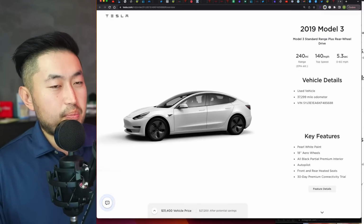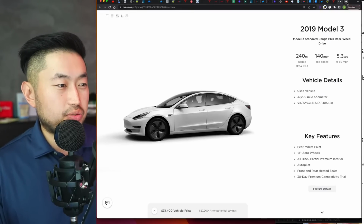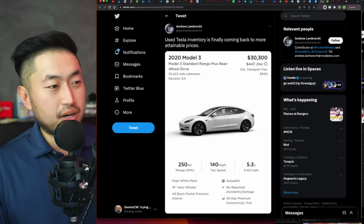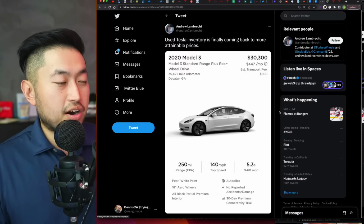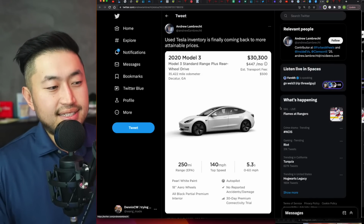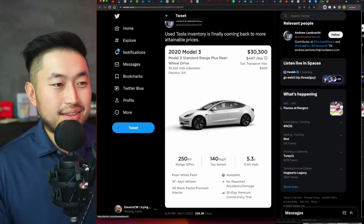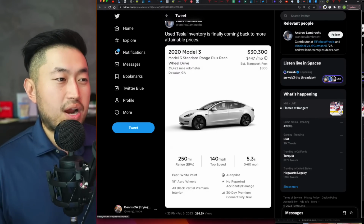So my guidelines are, I would say try and get 2020 to 2021 or higher if possible. Full self-driving as a plus. I wouldn't value it at $15,000, but it's still good. 35,000 miles is a great mileage target, I would say. Anything above 80,000 is where I start to get very hesitant. But if you can get a 2020 or 2021 Model 3 standard range with full self-driving, low miles, like 20 to 30,000 for $30,000 or even less, that's where I would want to be.